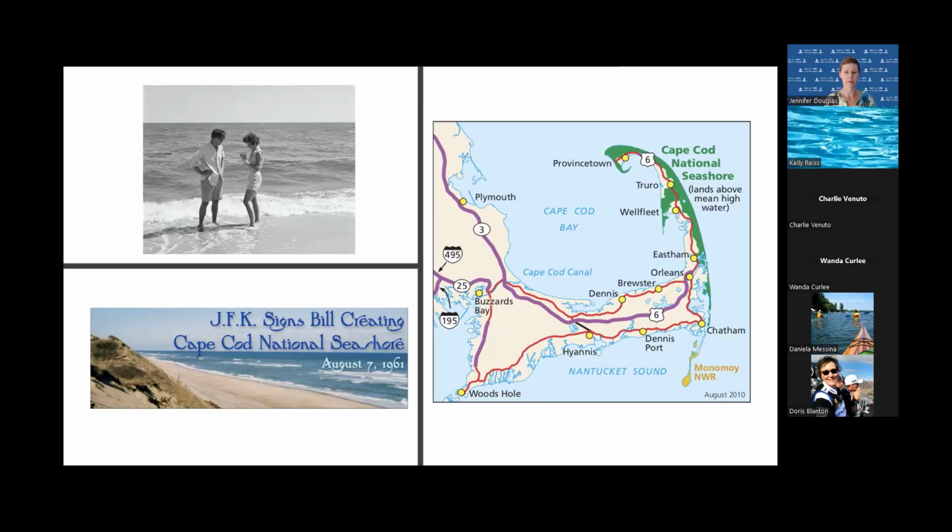All federal land that was used for parks, refuges, or monuments up to this point had either been donated by states, transferred by states, donated by private landowners, or was already existing federal land. So when he did this, he moved the needle quite a bit. And when he signed the legislation approving Cape Cod National Seashore, he looked over at his Secretary of the Interior, Stewart Udall, and said, what else do we have to preserve?